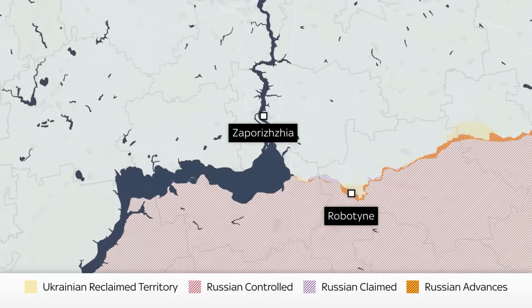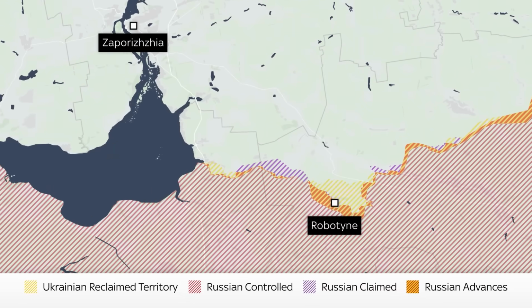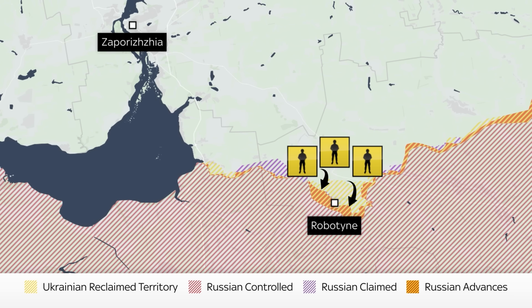So what does this video clip show us? First of all, it's clearly in the heat of battle. This is very likely to be at Robotyne, which is right on the front line where the Ukrainian forces are pushing into the Russian defences to the east of Zaporizhzhia.